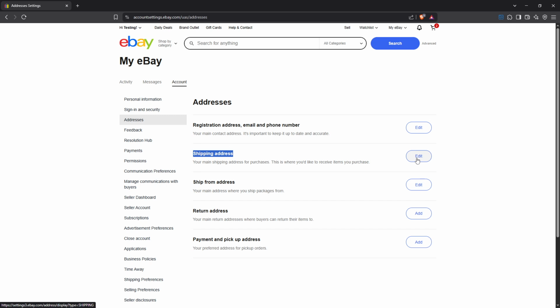This will confirm all the changes you've made, ensuring that the updated address is now set as your main shipping address for future purchases. And that's it, you've successfully updated your main shipping address on eBay. This simple update can save you from a lot of stress and frustration in the future. Just remember, every time you move or change contact details, to repeat this process to keep your account information current.